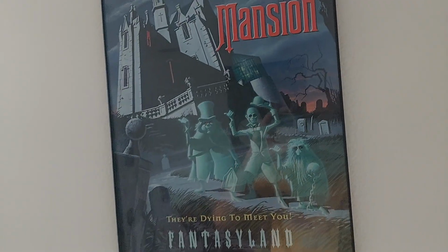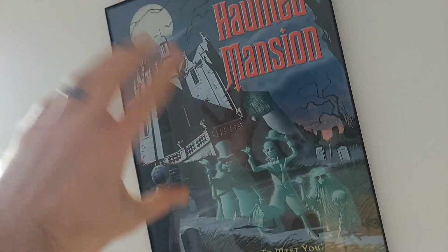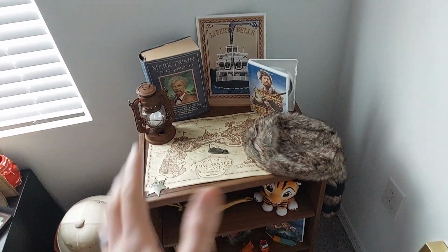But the Tokyo Disneyland Haunted Mansion is, of course, in Fantasyland, but it has the same facade as the Orlando Haunted Mansion, which is in Liberty Square, so I figured I'd put it next to that. So it's a whole stretch, but it's a tie-in, you know, it's connected.